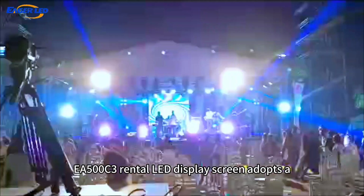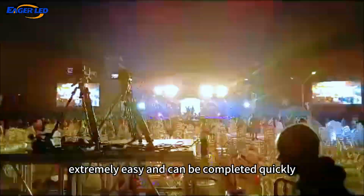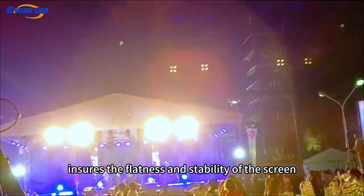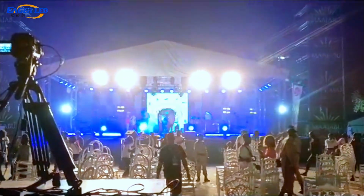EA500C3 rental LED display screen adopts a quick locking design around it, making installation extremely easy and can be completed quickly without professional skills. This design not only improves installation efficiency, but also ensures the flatness and stability of the screen, allowing it to perform well in various activities and venues.